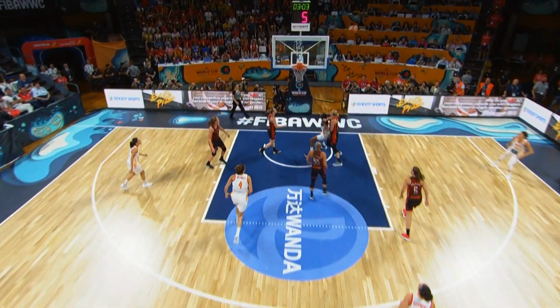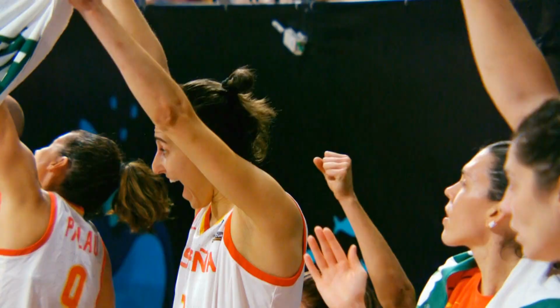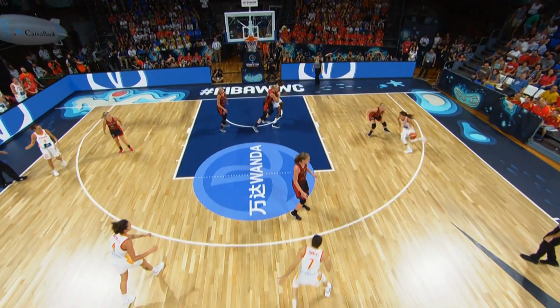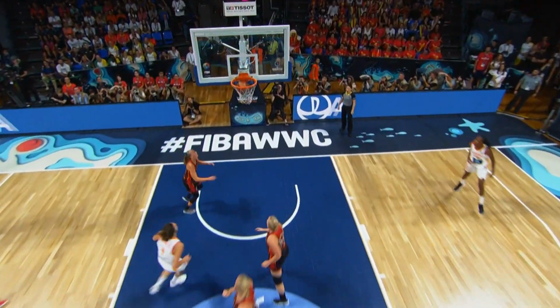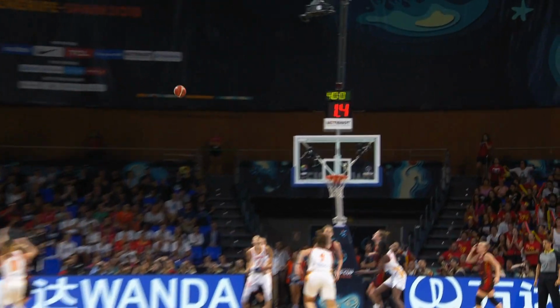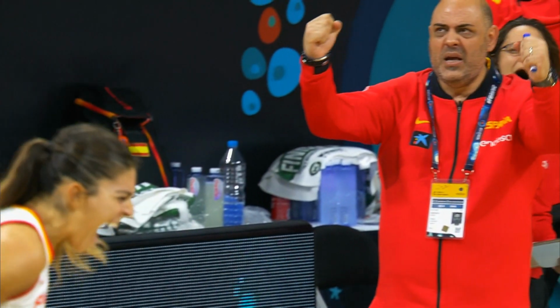Wide open, Jorgai right corner! And they were up by 5 at half-time. Marta Jarget had an inspired performance. Jorgai in the lane, good! Her 17 points on the night helped Spain finish third overall in front of their adoring home crowd.